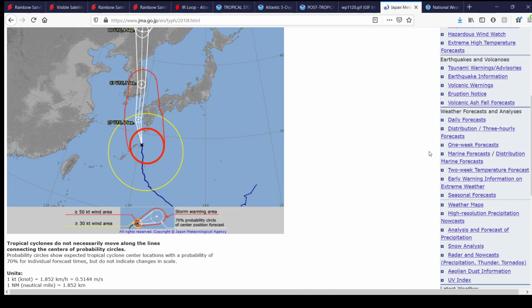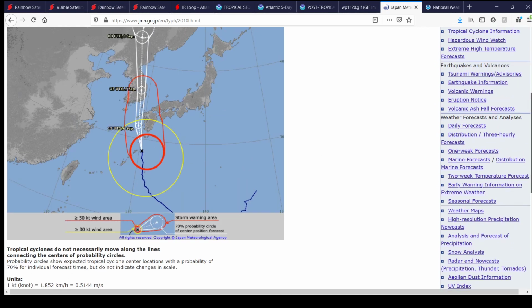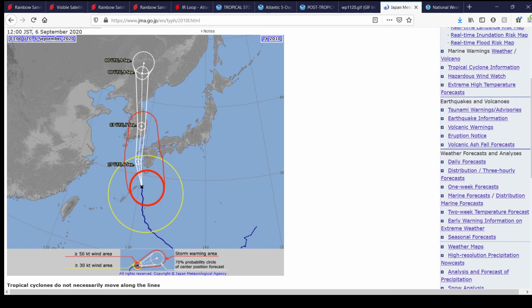So this is just a little look at what they say for the typhoon here. They have it making landfall in the early morning hours of September 7th, as you can see there. Later on down the line, it looks like still a formidable typhoon, of course at a weaker strength than it is now, but still formidable.